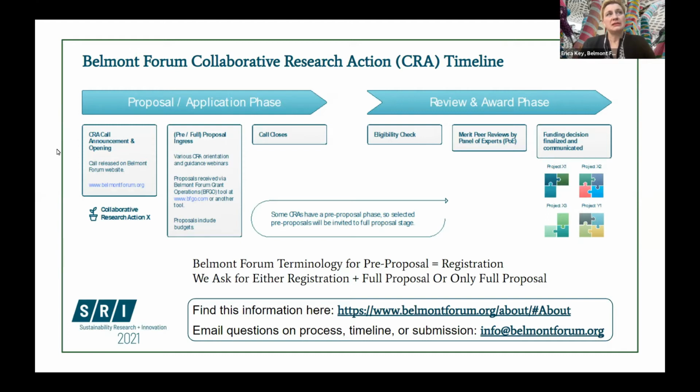So it's launched, you look through all of the documents, you prepare a proposal, and you submit it to BFGO. And depending on the call requirements, there might be a registration phase, which is kind of like a letter of intent or a pre-proposal. If you're using other terminology, we call it a registration. So make sure you know whether there is a registration phase or not and what those requirements are, or it might just be that they ask for the full proposal.